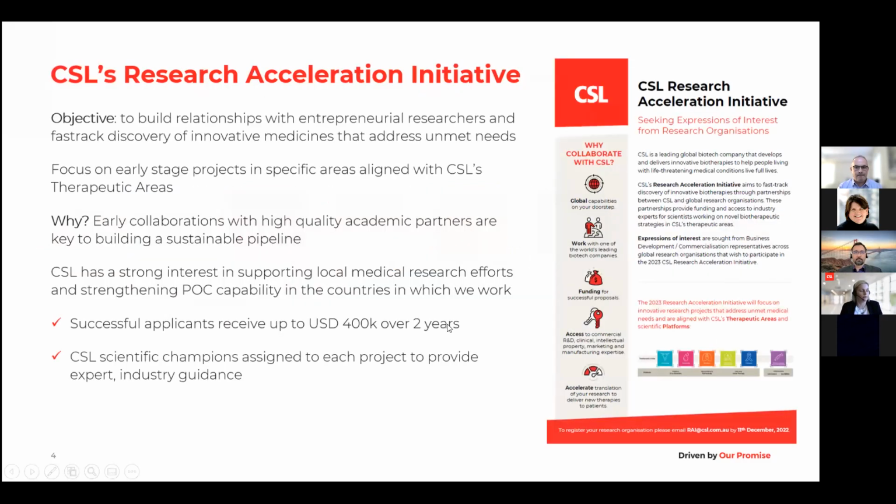And this program is called the CSL Research Acceleration Initiative. At this point in the year, we're reaching out to research organizations across the world. I'm the head of this team for the US, so I'm reaching out across the US, and looking for institutes who are working in our areas of interest who may have interesting programs that could be relevant to this call.